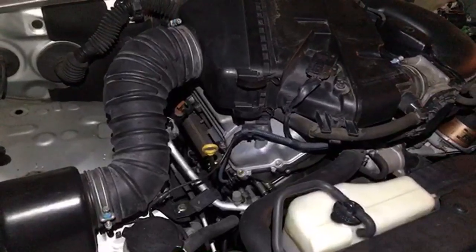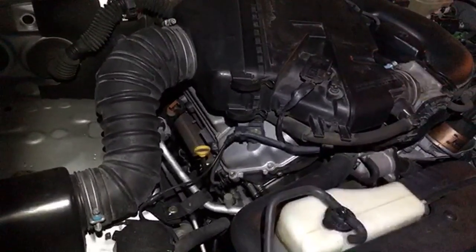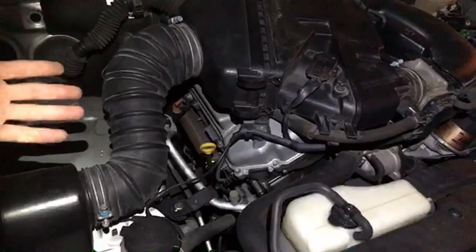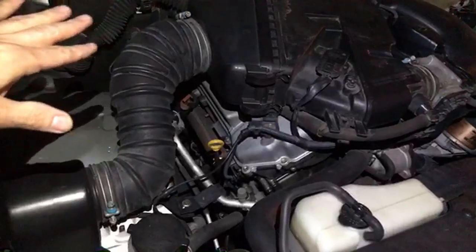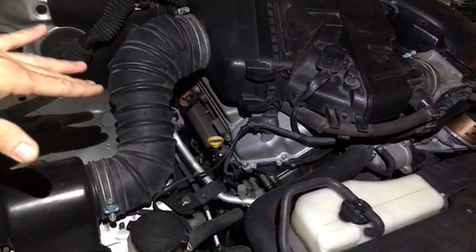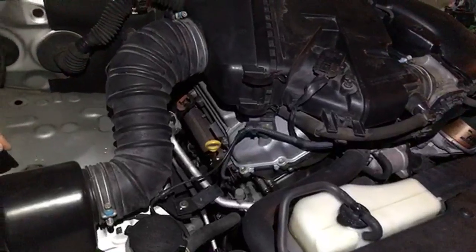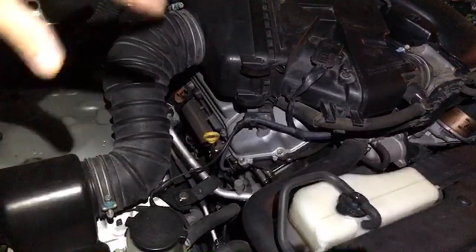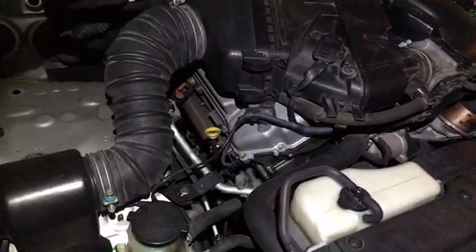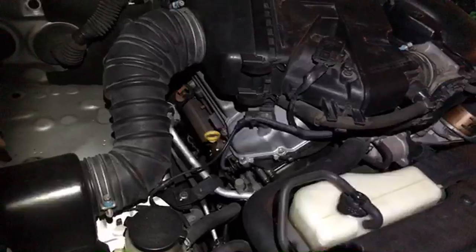So this timing chain has never been changed. The car has 178,000 miles on it, and I feel that by putting the PetroSavers engine oil refiner on it, which will keep the oil clean all the time, compared to if let's say you change your oil every 5,000 miles, the oil just gets more and more dirty, more particles, and it just gets less able to lubricate as well as it was when it was brand new.